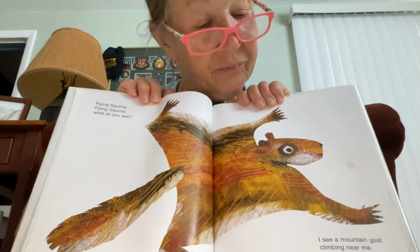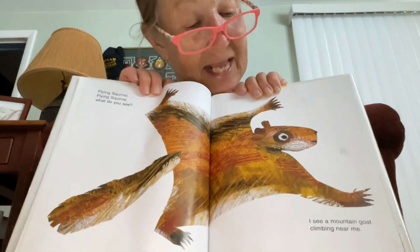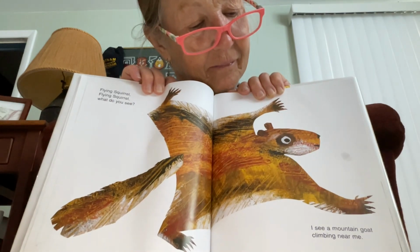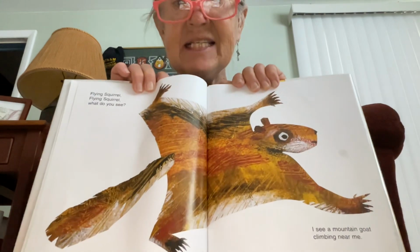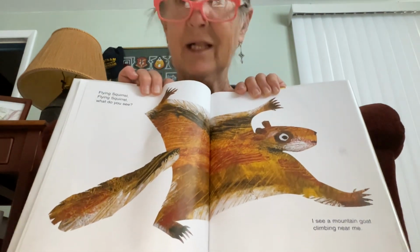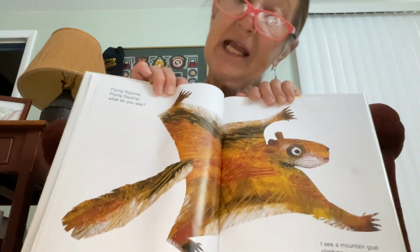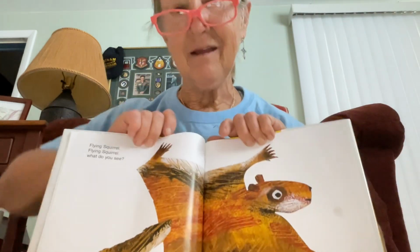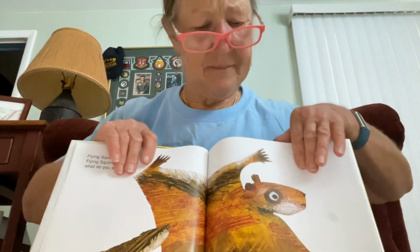Flying squirrel, what do you see? I see a mountain goat climbing near me. He's flying through the sky. He's got his legs and arms open. He's flying.